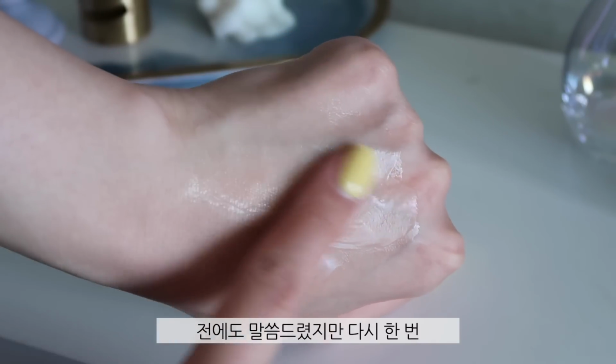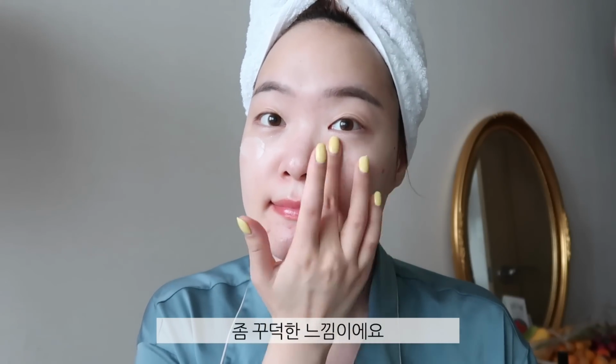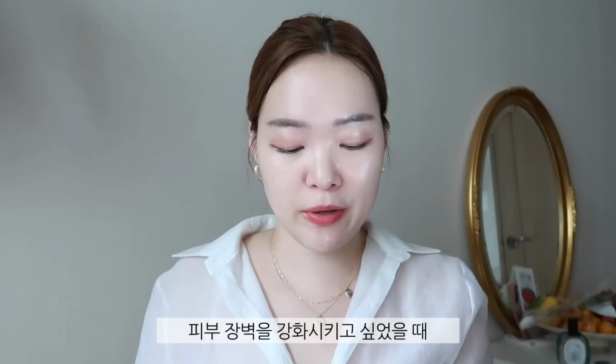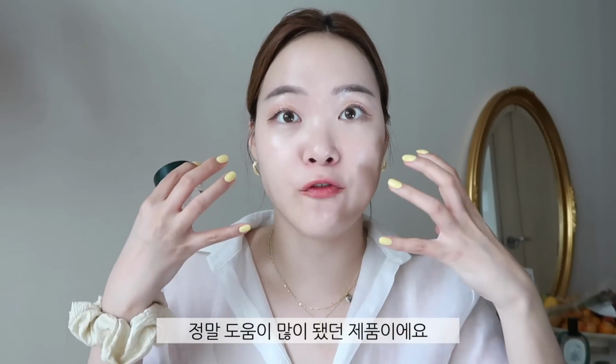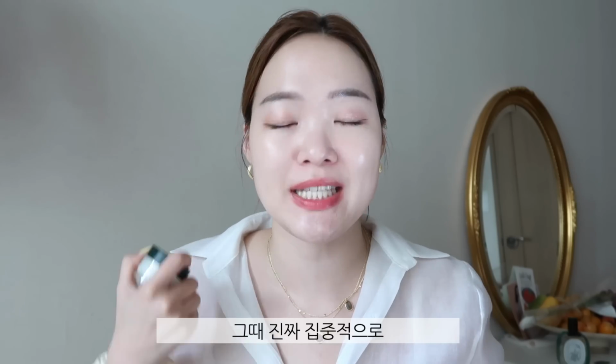And I've mentioned this before, I'm going to say it again, this is not the most elegant type of cream I've used. It's definitely sluggish. It almost feels like Vaseline, but less of the greasy component. This cream really helped a lot when I was working on fortifying my skin barrier, and that was last year. I was just really focused and dedicated.